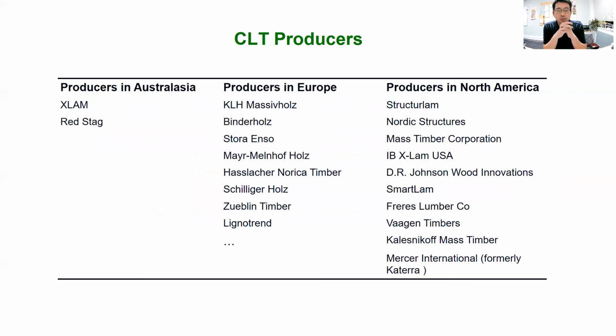This table shows a list of major CLT producers in Australasia, in Europe, and in North America. I know that in North America, most of these companies started to make CLT product not a long time ago. And that's mainly because in the last decade, there was a huge demand for CLT product for building applications. And then these companies started to invest in CLT manufacturing.